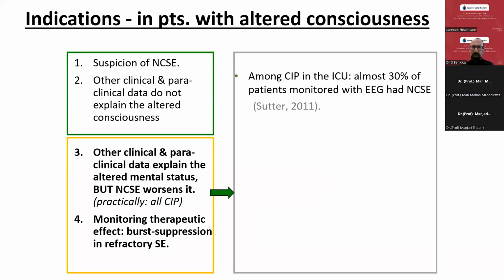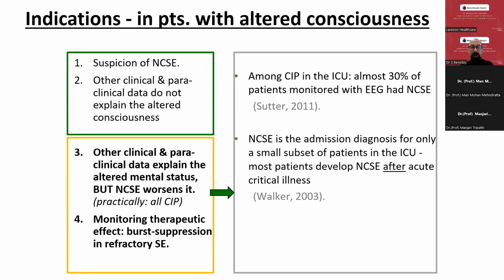So among critically ill patients in the intensive care units, almost 30% of the monitored patients with EEG had non-convulsive status epilepticus, so this strongly argues for using it. And non-convulsive status epilepticus, note that, is the admission diagnosis for only a small subset of patients in the ICU. Most patients develop the non-convulsive status epilepticus after the acute critical illness. So that's why, again, you need to have a high index of suspicion.